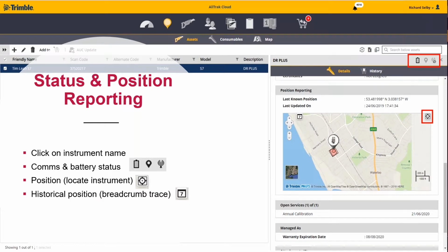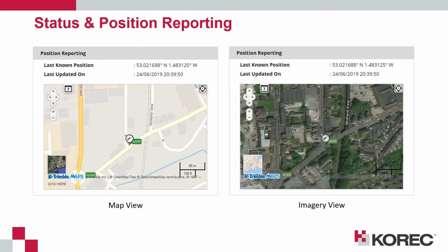So the map screen in a little more detail, you can toggle between a conventional map view as shown on the left, and if you hit the button in the bottom left corner there of the map display, you can then toggle to a satellite-based view, so you can get an optimal view on the position of the total station.